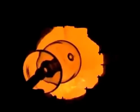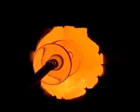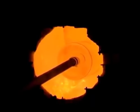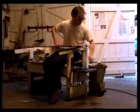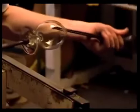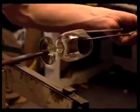Once again we return to the glory hole to reheat the end that is now going to form the rim of the bowl. As that is reheated, you can use the jacks, place them inside, and using a bit of lift and a bit of force you can open it up to the required shape.